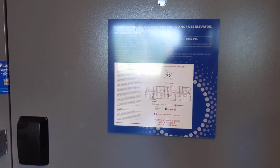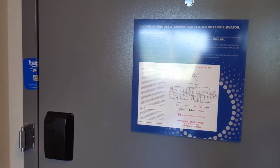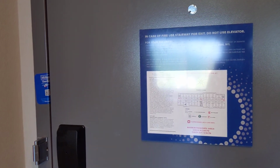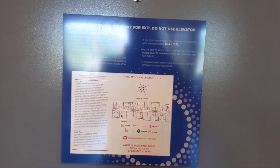We are here at True by Hilton, Denver, Pennsylvania. And I'm going to give you a little room tour. It's been a while. So right here in our security department, we got our peephole with this little thing. Then we got our little fire map right there.